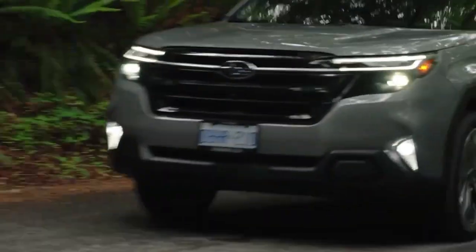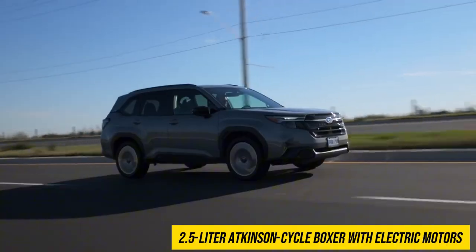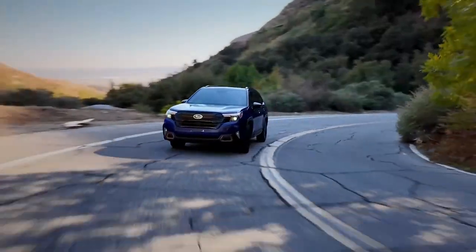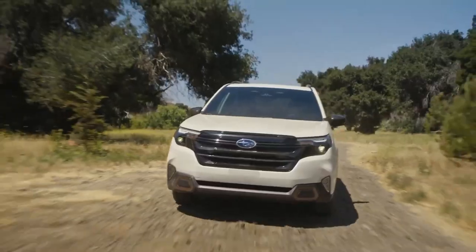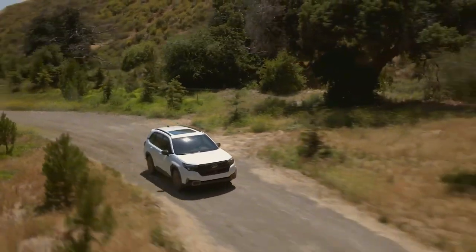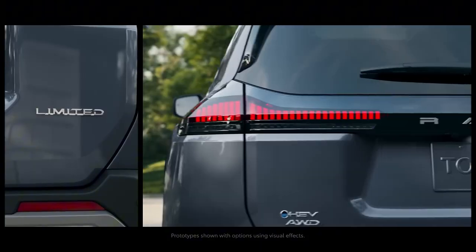For the hybrid version, it's a 2.5-liter Atkinson Cycle Boxer with electric motors, boosting to 194 horsepower total, though torque details aren't out yet. Expect a slight improvement in pep and better low-end pull from the electric assist. Towing? The base Forester handles 1,500 pounds, but the Wilderness jumps to 3,500 pounds, perfect for a small trailer or boat.